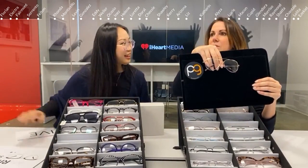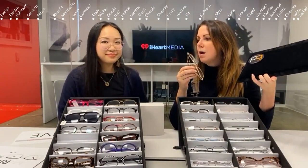And that's the cool thing too. If you traditionally go to tortoise or gold or silver, there are so many different options that you wouldn't normally think to pick up, but with the frame prices being as affordable as they are, you can try all these different colors. It's so simple, simple color, simple shape, really classic. It has nose pads, really adjustable. It looks great. I like them a lot.